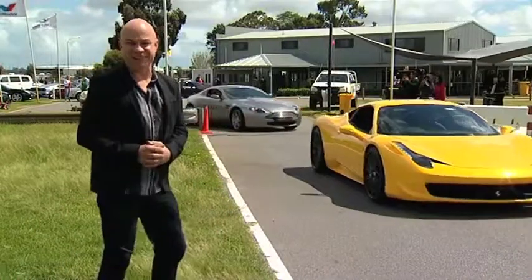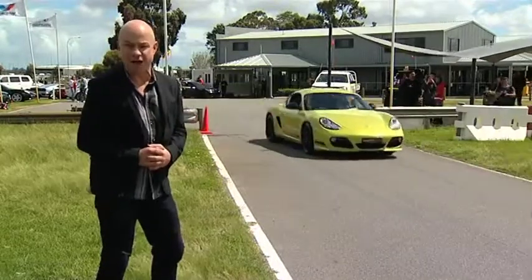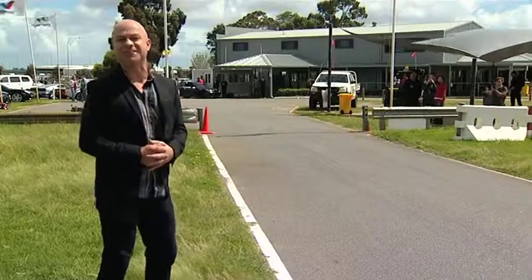Now that's a bunch of lovely cars. After the break, we catch up with the lovely car, the Spider Ferrari 360. That's next as our Zoomaholic here on ZoomTV.